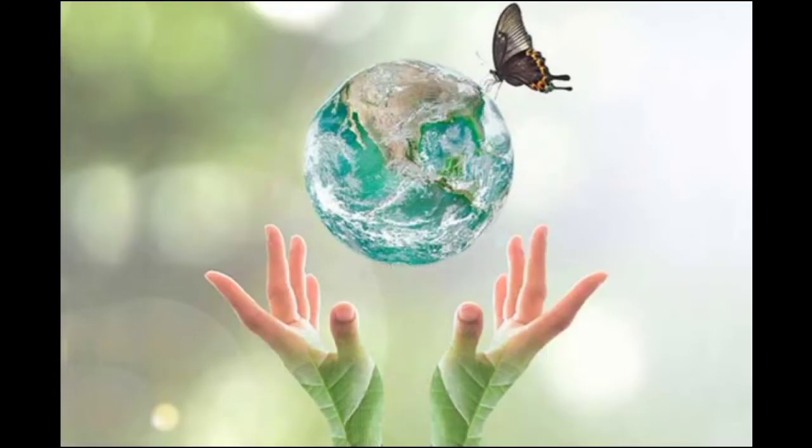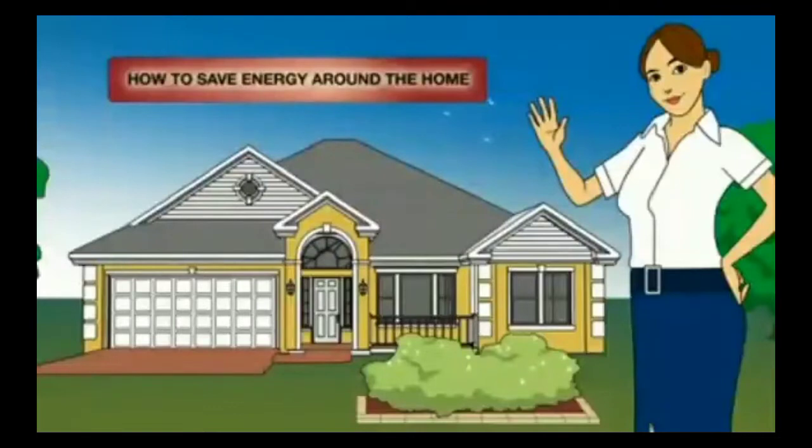We are the Charles Darwin Group, and here are some ways how to save Mother Earth. How to save energy around the home.